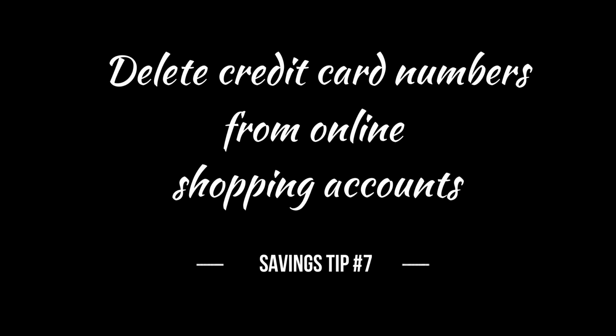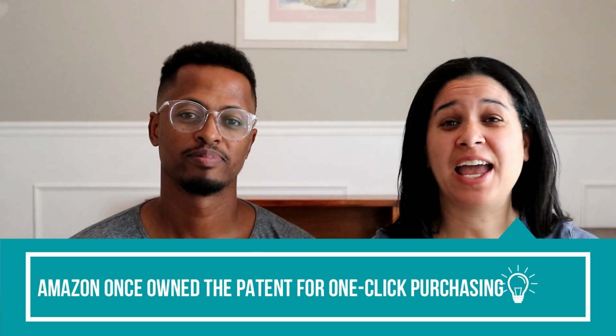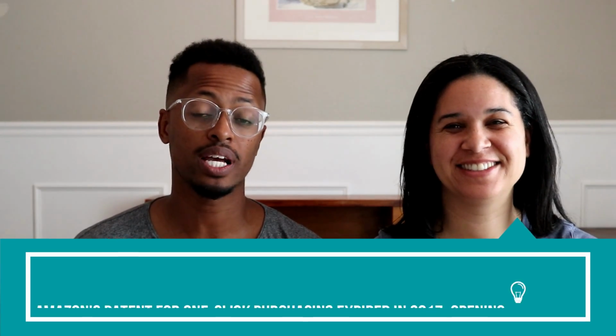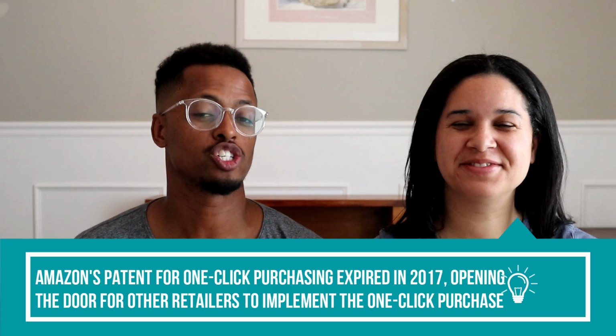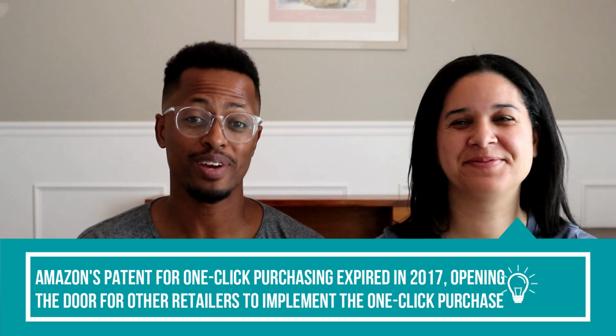And the next tip is to delete your credit card numbers from your online accounts, your purchasing, spending accounts. So for example, Amazon is notorious for this. You can purchase something on Amazon, enter your credit card number, and then it will ask you if you want to retain that credit card number online. Most people say yes. And Amazon is really slick because they have this single click option where you can just buy something with a click and the next day it shows up at your house. That sounds so convenient, but it is also very costly.